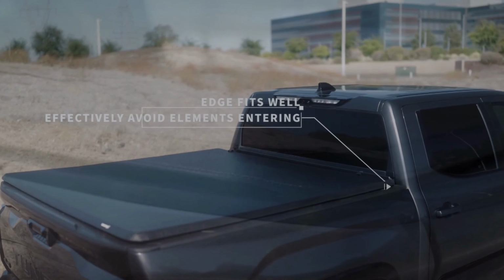Number 7. OEDRO TRIFOLD Truck Bed Soft Tonneau Cover is truly the best TRIFOLD tonneau cover for your Chevy Silverado 1500 or GMC Sierra 1500. This innovative cover, designed for the 2019 to 2025 new body style with a 5.8-foot fleet-side bed, excluding Carbon Pro bed, combines security, convenience, and sleek aesthetics.